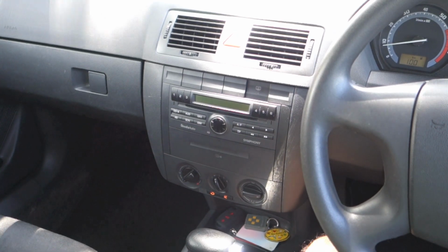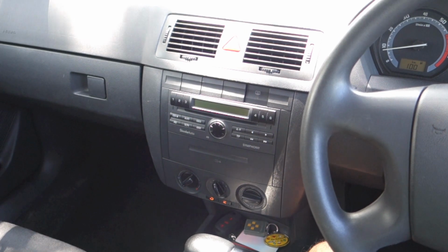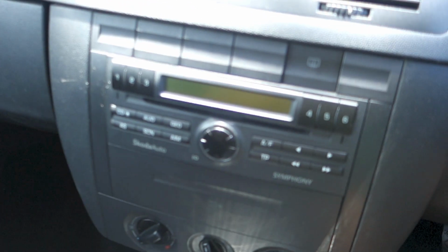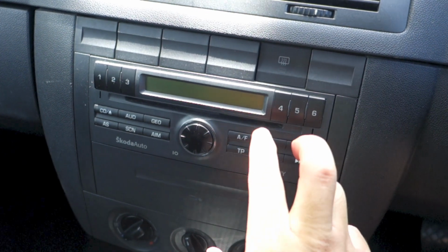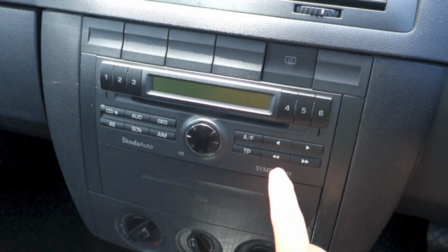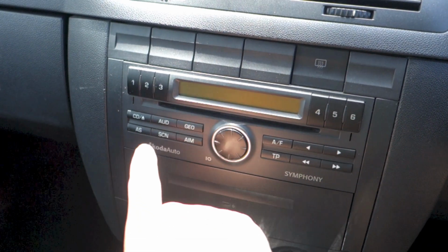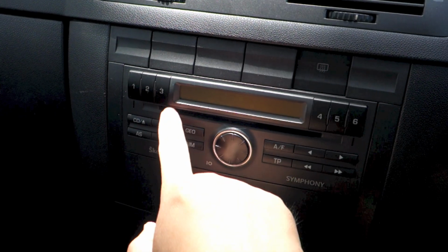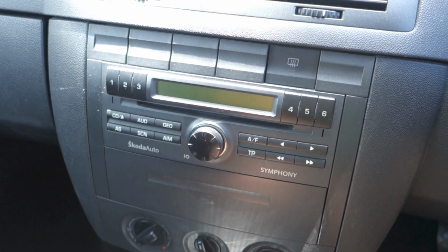This Fabia comes with the Symphony head unit with a CD player and 4 speakers for the sound system. The sound system that this Fabia uses is decent. It is a fairly simple head unit to use. 6 preset buttons, your seat track buttons, rewind and fast forward, your various radio buttons. Eject button for the CD player is right here, and the CD player is right here. In the middle, your volume and power knob.